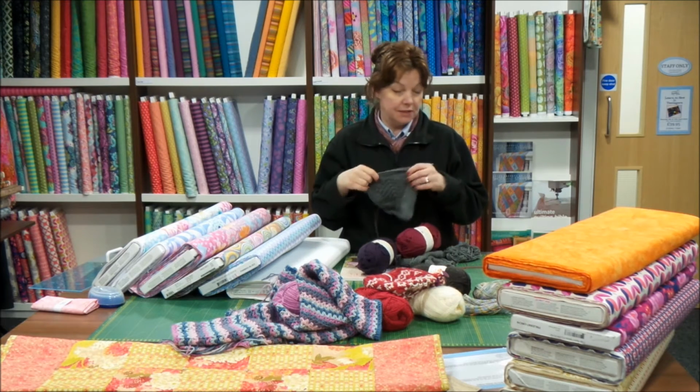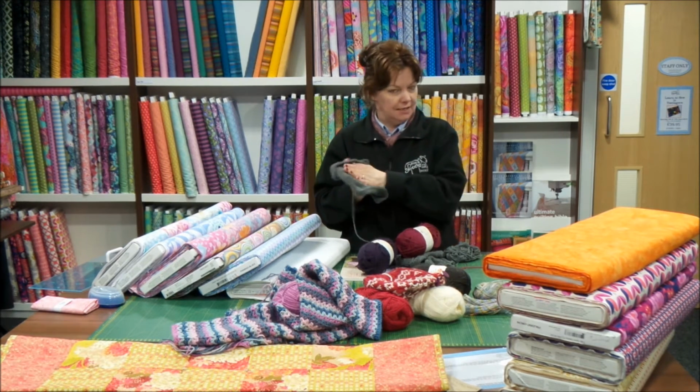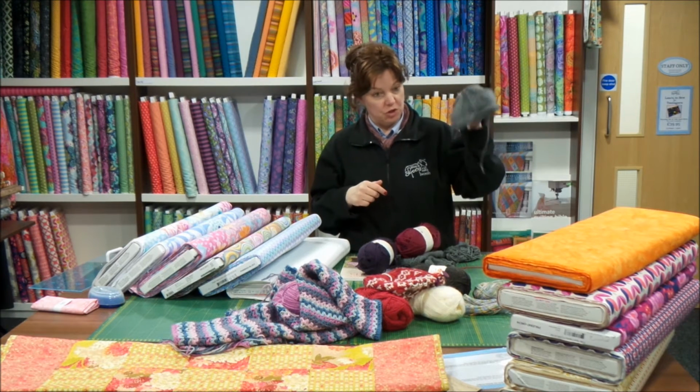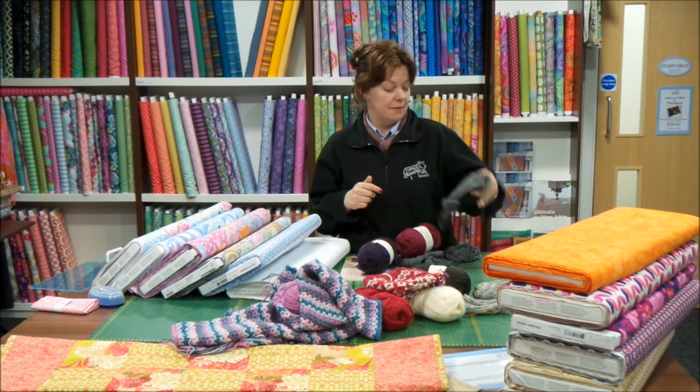It is a knit along that lasts until May. They release a pattern every other week. I'm slightly behind. I'm on stage 3 at the moment, so I've got 2 more of these to make, which hopefully I will finish, not tonight, but maybe this week.